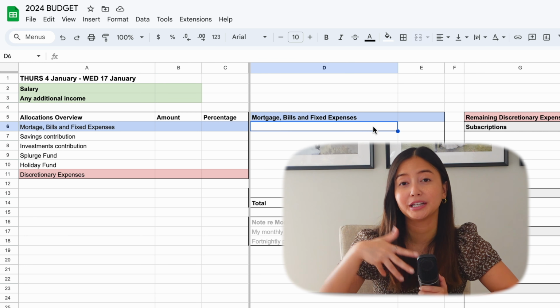For example, an automatic $200 payment towards your holiday fund. Personally, I feel like automation really helps me because I just don't have to think about it, and it makes me feel that achieving my financial goals is not a burdensome process. And since that money is immediately taken away from my discretionary spending, I definitely feel like I'm saving first, making sure everything is taken care of before I spend my remaining leftover amount.